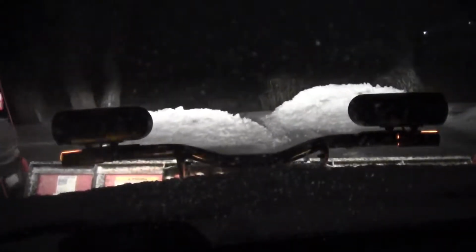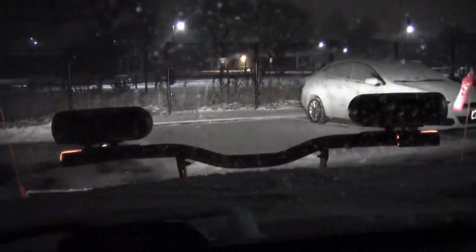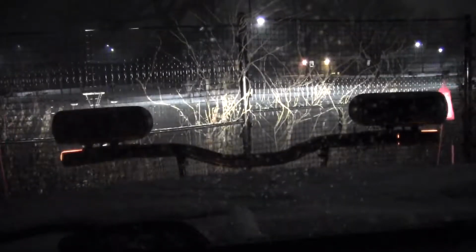I'm not too concerned with each individual parking space right now. I'm going to be back again probably tonight, and there's a good chance that I will be back tomorrow during the day as well. So I'm just going to concentrate on getting the main areas open right now so people can still drive in and out. That's the main part. They're gonna want to be able to get in and out of the parking lot.